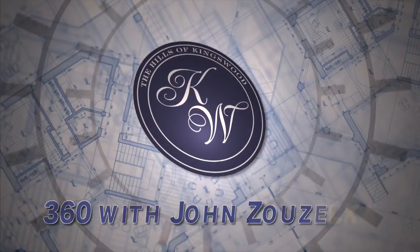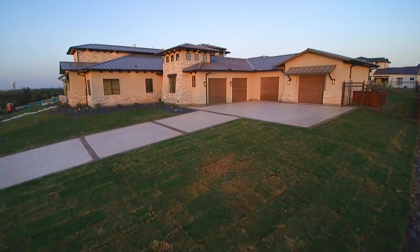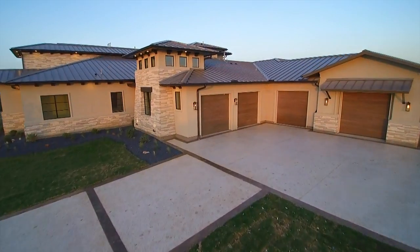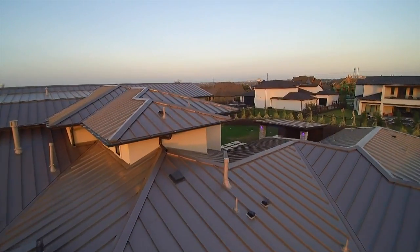Well, let's see what else is going on at the hills. Here's the 360. Well, first, Philip Carter and Christian Custom Homes. Truly a spectacular setting that he has there in the hills of Kingswood, and this first home has now been occupied for the last few weeks. And Gold Medal Pools is a spectacular addition to what is a spectacular home.